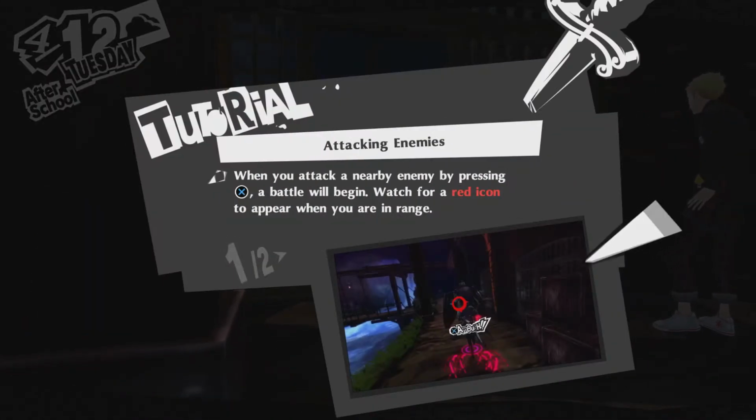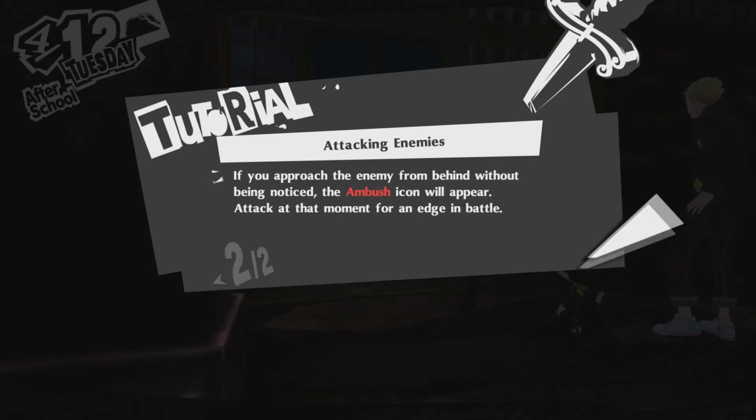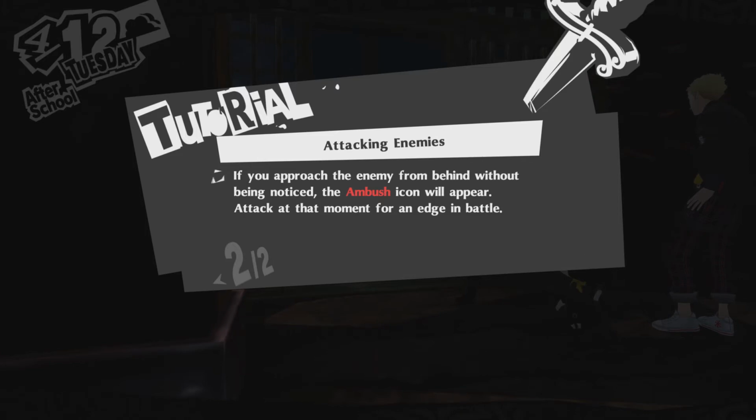Attacking enemies. When you attack a nearby enemy by pressing X, a battle will begin. Watch for the red icon to appear when you are in range. If you approach the enemy from behind without being noticed, the ambush icon will appear. Attack at that moment for an edge in battle.